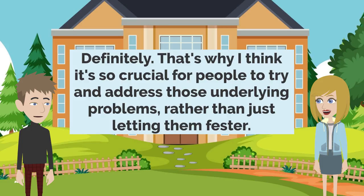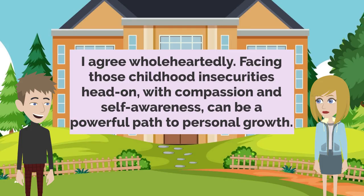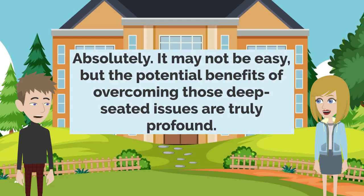Definitely. That's why I think it's so crucial for people to try and address those underlying problems, rather than just letting them fester. I agree wholeheartedly. Facing those childhood insecurities head-on, with compassion and self-awareness, can be a powerful path to personal growth. Absolutely. It may not be easy, but the potential benefits of overcoming those deep seated issues are truly profound.